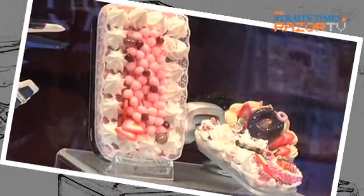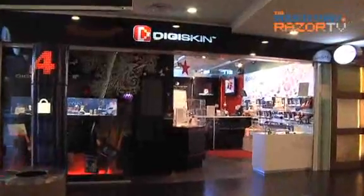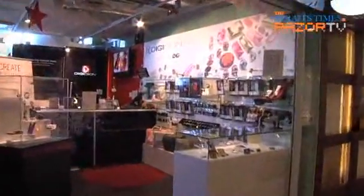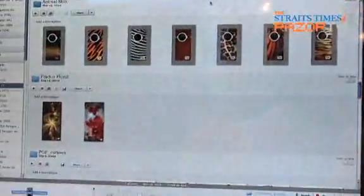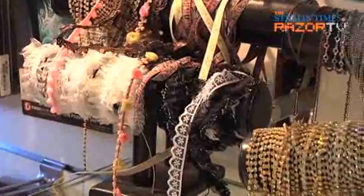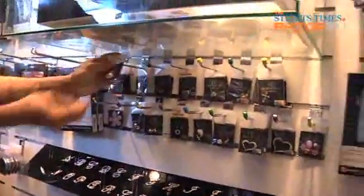And if you have more cash to flash and want to do your phone up to resemble delicious cakes, you can head over to DigiSkin at the cafe. Here you can really do tons with your phone and covers. With hundreds of skins to choose from, you can start your design from there and choose from embellishments, Swarovski crystal letters, ornaments, lace, chains, and lots of other things to beautify your phone.